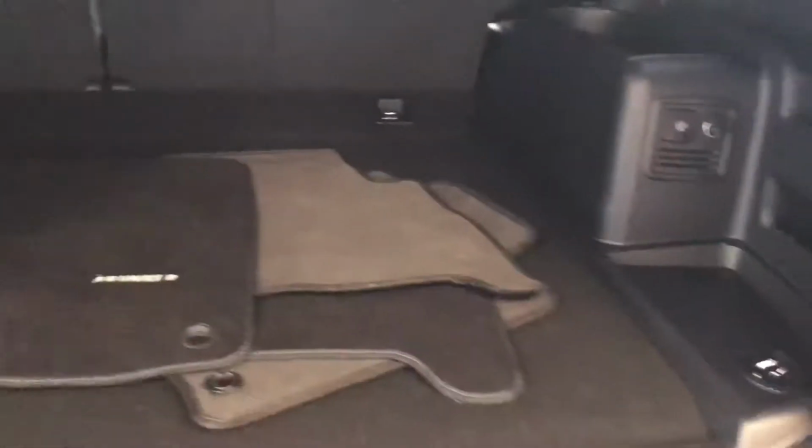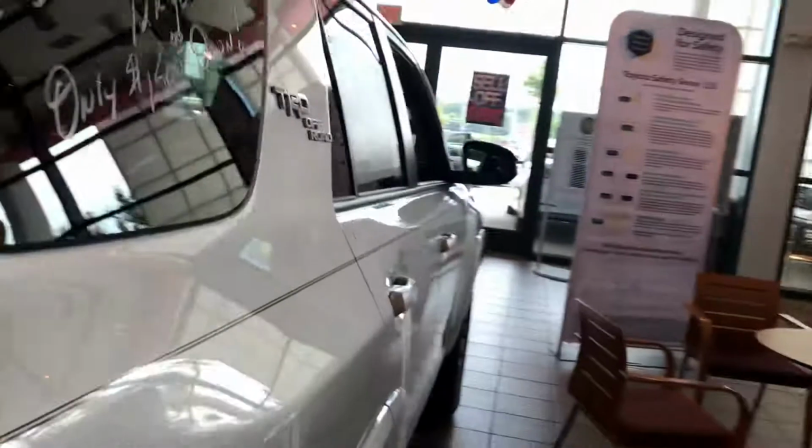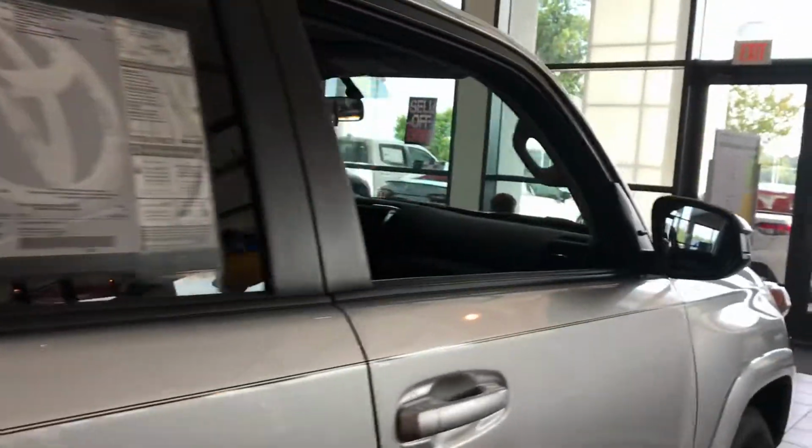And I'll show you how much space you have here in the back. You have your cargo space here. And there you have it. This is the 2019 4Runner TRD Off-Road.